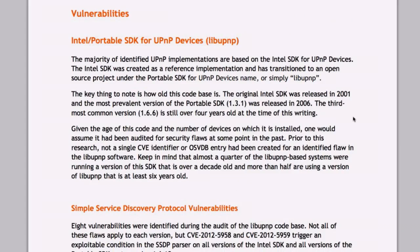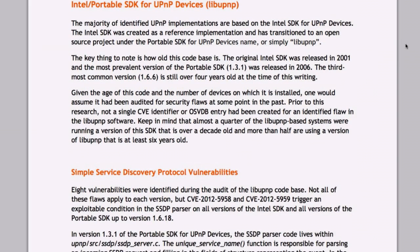And then 23 million devices use a vulnerable version of libupnp, which is the one that was originally Intel and went open source. They've had a fix for that for a while, but a lot of those 23 million devices use an older version still. And so those ones can be exploited and allow remote code execution. So you can run whatever code you want on these devices.